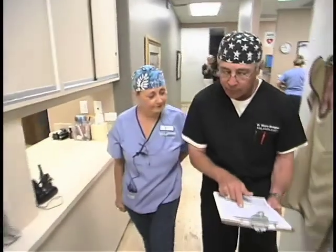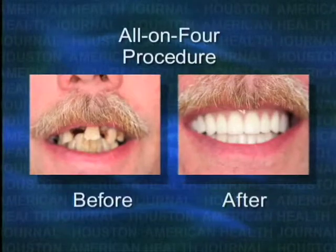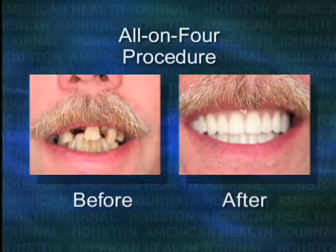The traditional way of doing dental implant surgery was to extract a tooth, let it heal for a few months, and then possibly do a little bone grafting and let that heal for a while, and then place an implant, and then a few months later build a tooth on top of it, and you went from missing one tooth in about a year, maybe 18 months, to having a new tooth.